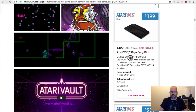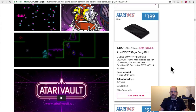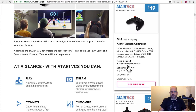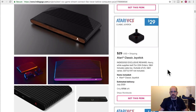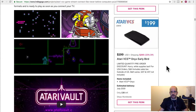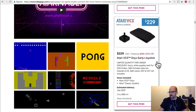So early bird for just the Onyx edition, $199. So you get the Onyx one plus, say, this guy for what, $230? So it's actually cheaper than this. So this is the wood grain. They're actually charging a lot extra. Let's see here. Yeah, so $230. So is it worth an extra $60 just to get the wood panel thing on the front?